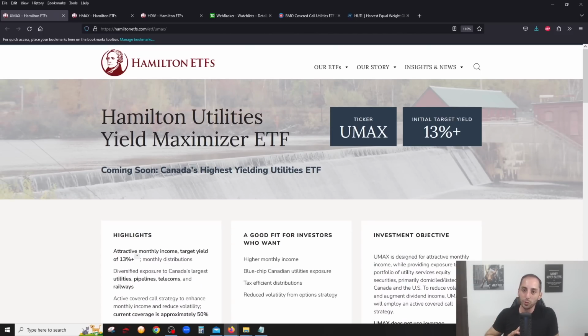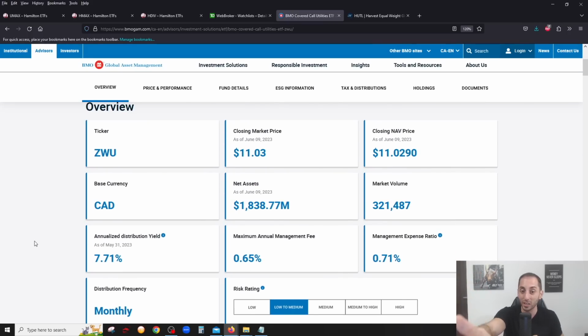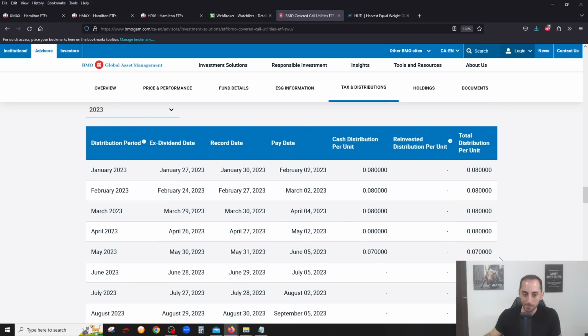So there's quite a few, there are 3 covered call utilities ETFs on the Canadian market. We'll take a look at the 2 biggest ones. My opinion, this is its main competitor for sure, ZWU, the BMO covered call utilities ETF. Very, very big, almost $2 billion in assets. The yield is about 7.71. Keep in mind, the covered call strategy is much less aggressive, right? As we know, BMO takes a systematic approach. They do up to 50% coverage, but all out of the money calls. So you're going to expect a lot less yield. And they actually reduced the monthly distribution, by the way, from 8 cents to 7 cents.